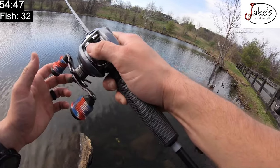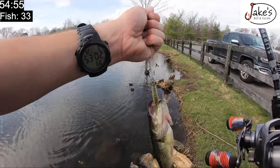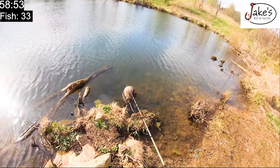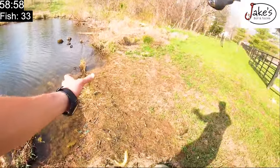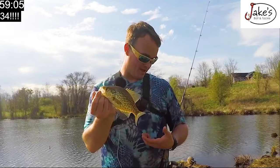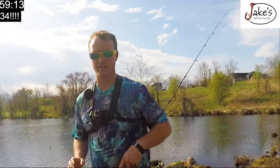Got one. There we go. Oh, goodness, he choked it. Look at that, guys. He freaking choked it. There's a big bull right there. Ah, 33. Guys, we caught 33 fish in under an hour. We have 1 minute left basically on the clock. I think we're gonna call it there. This is absolutely amazing, the amount of fish that we actually got to catch today.